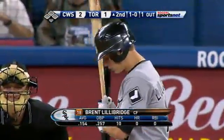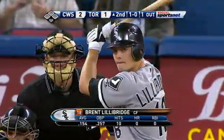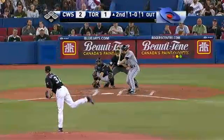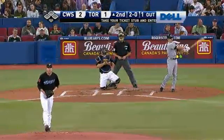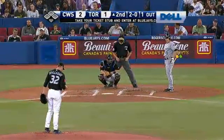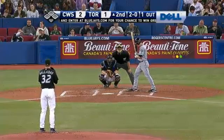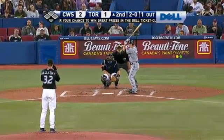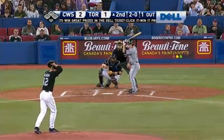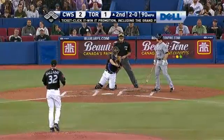There's 14-year-old Brent Lillibridge up there. What'd you say, 14? No, I'm kidding. Yeah, he's young looking. Somewhere along the line, he's walked into a big league stadium and been refused entry. Two and 0. Halladay gets a strike.